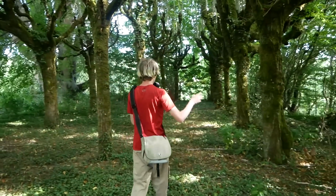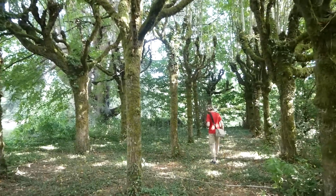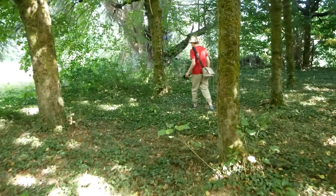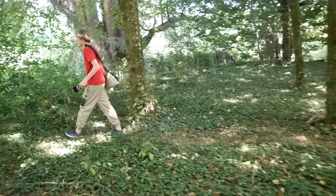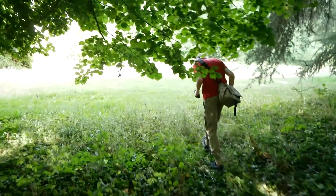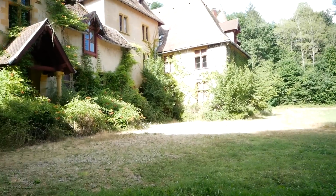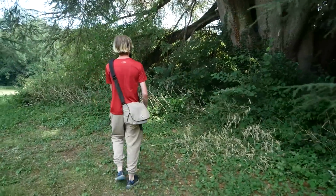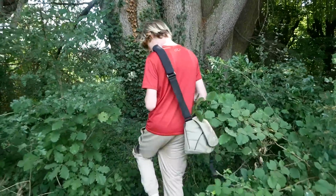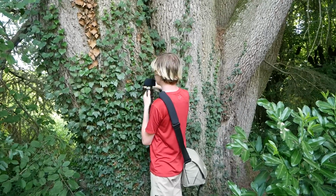You can still see how the trees have really been planted in this kind of pattern. I love how these leaves are forming carpets right now. Still, to look at this house, it's crazy. It really looks so nice. And this is the great tree they have. It's so big you cannot even get it on camera fully. I can imagine this tree is definitely a couple of generations old.